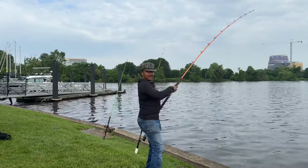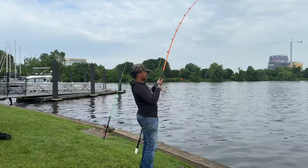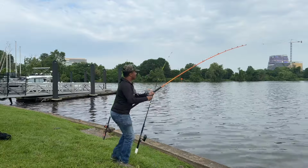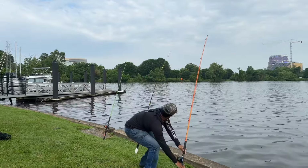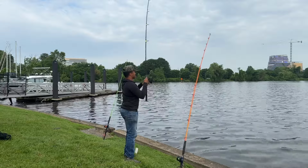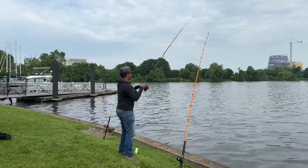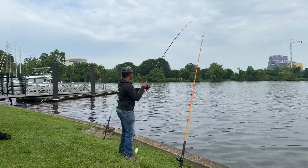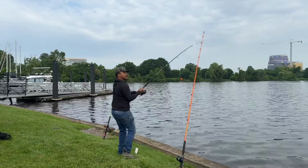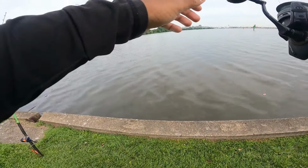That's a fish. Fish on. There we go. Get over here. Way out there. Oh, that's the carp rod. That's the carp rod. Oh, we're doubled up. Oh, I spit it out. Oh, no, he's on there. He's just running fast. Yo, we are doubled up. We had a catfish on that rod, and we had a carp on this rod.